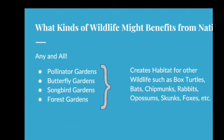So the benefit of planting with native plants for wildlife is that it works no matter which angle you're coming from. I know a lot of people, and a lot of children, get started with butterflies just because they're colorful. They don't seem to scare as many people as some other wildlife. But if you're gardening for pollinators, you're gardening for butterflies, you end up supporting higher life forms.